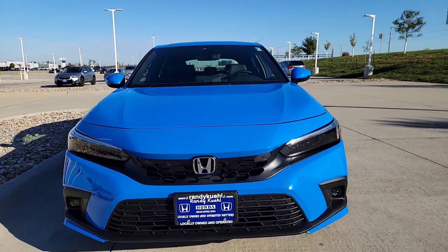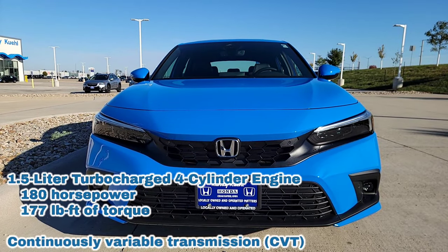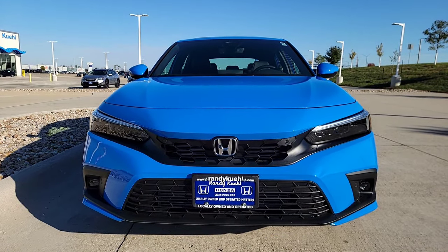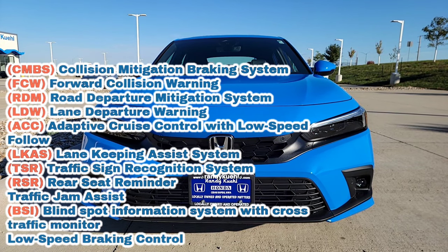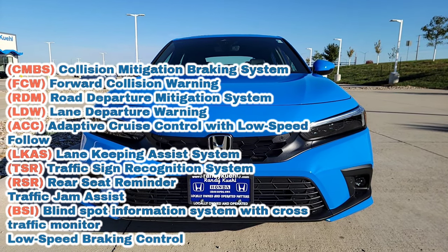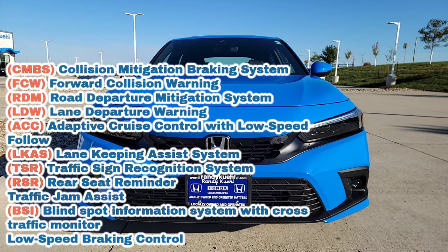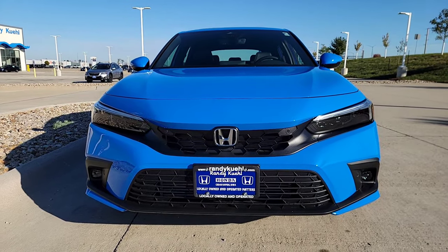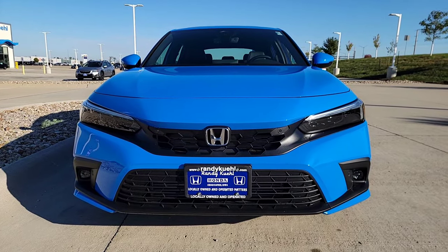Now we're going to step down here. We're going to be talking about the engine. You have a 1.5 turbo with a CVT. I'm going to throw horsepower and torque up there so you guys know what you're playing around with. Now Honda Sensing comes standard with this. You got your lane keep assist, adaptive cruise, forward collision, road departure, traffic jam assist. You got your blind spot information system. You got your cross traffic. I mean, there's a lot of goodies in here that we're going to unravel as time goes on throughout this video, okay? So boom, safety is pretty much his middle name and you guys are set out there for safety, all right?